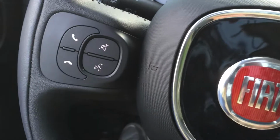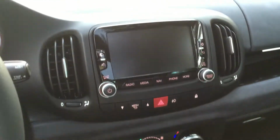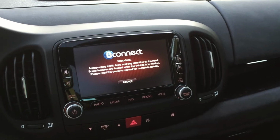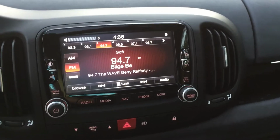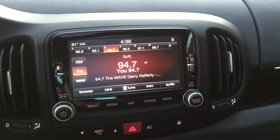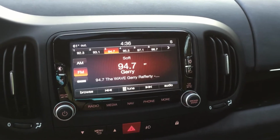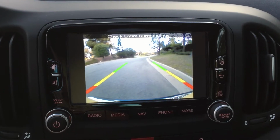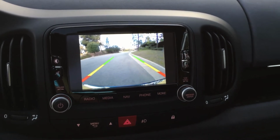It has Bluetooth. This one has the optional Uconnect audio system, which gives you a really bright 6.5-inch screen. And there's a bunch of different functions that you can do with it, of course. It's got Sirius XM satellite radio, navigation system. It also has this neat backup camera when you put it in reverse, so you can see what's behind you. And also this has rear park assist sensors, so if you're getting near something when you're backing up, it starts beeping to warn you.